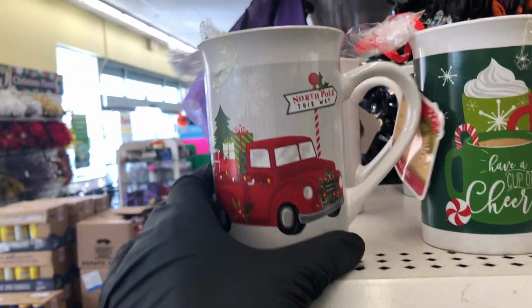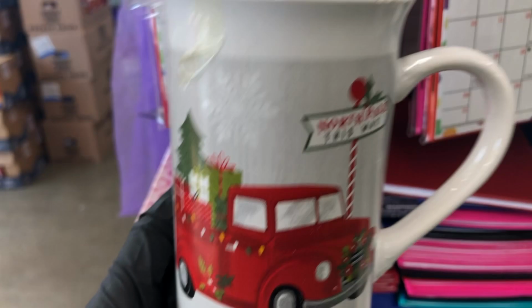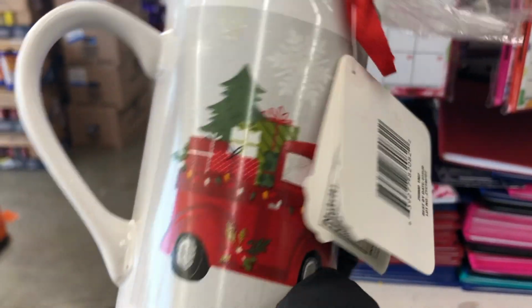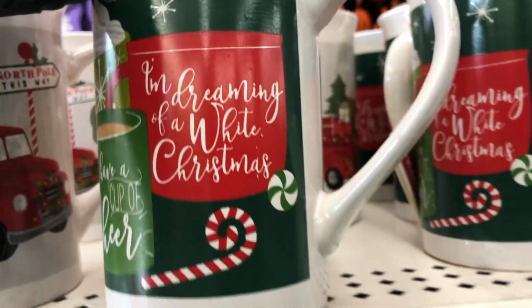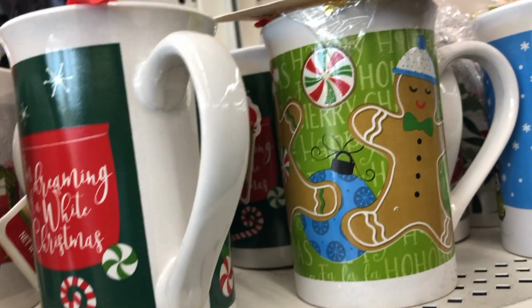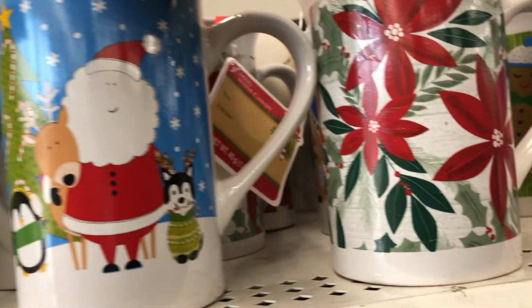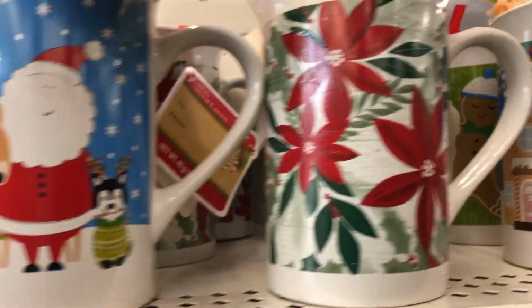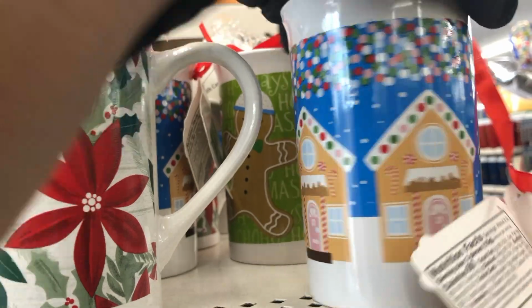Hey everyone, so we are inside of Dollar Tree and they have put out some new Christmas mugs, and these are the ones that have candy inside. I'm not sure what kind of candy it is. So they had the red truck, the one with the hot cocoa cups, the gingerbread man, Santa, and a reindeer and a cute little dog, poinsettias, and I think this one is my favorite with the gingerbread houses.